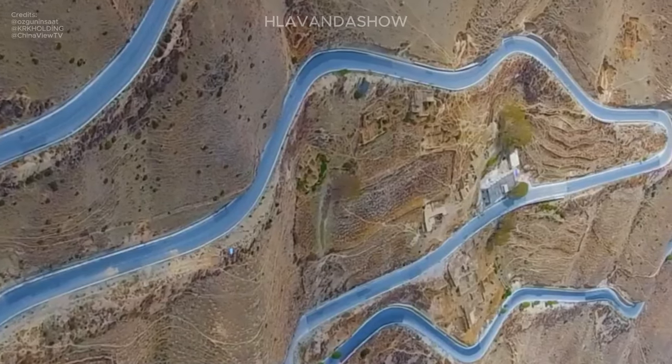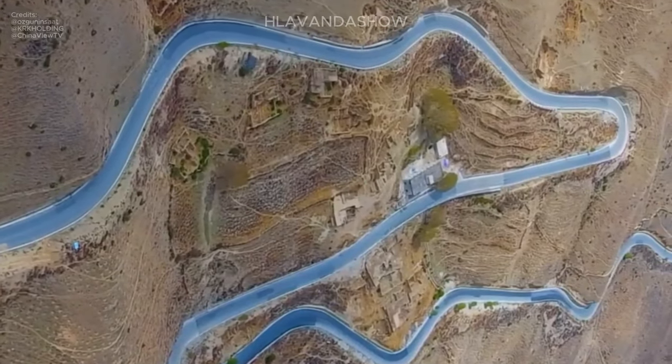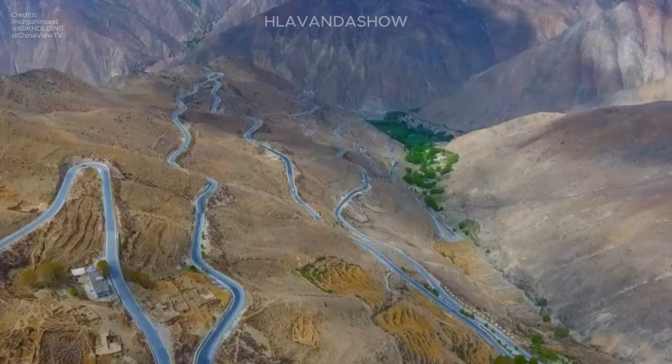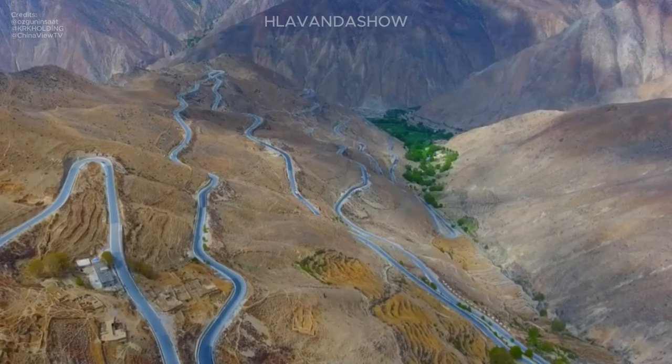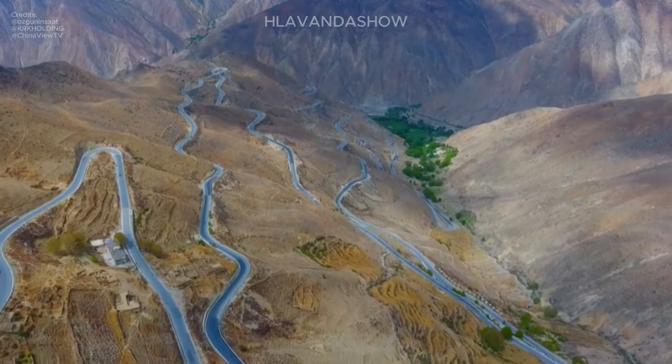These projects showcase the incredible power of human ingenuity. They not only connect remote regions, but also create new economic opportunities and redefine transportation possibilities.